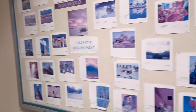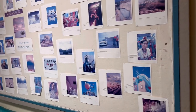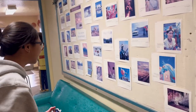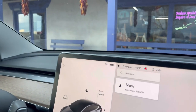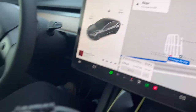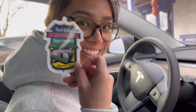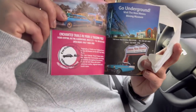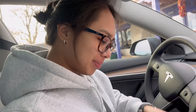Old photographs of their ancestors. All right, cool little stop at this trading post trailer park, little gift shop. Show them what we got. Oh, we got a sticker from Enchanted Trails. Enchanted Trails and our stamp. Right here, there's a stamp from Enchanted Trails. Pretty cool, huh?